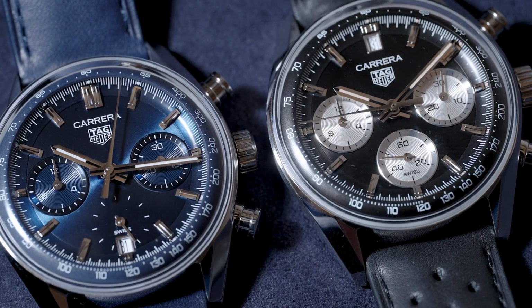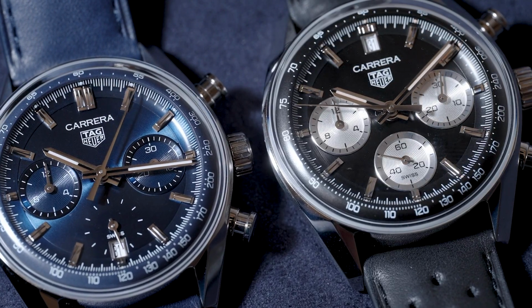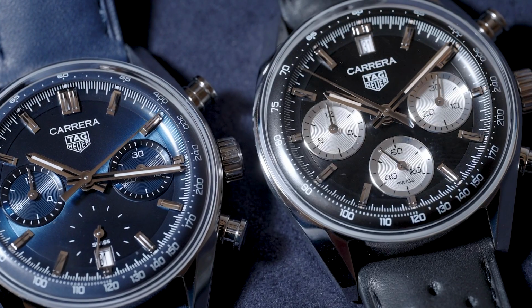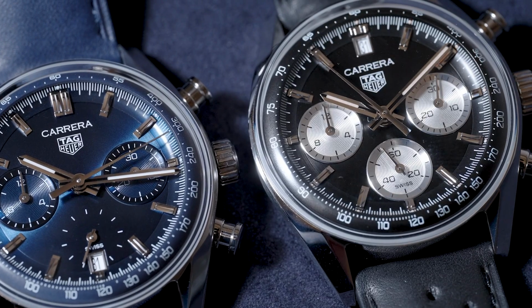So there's two versions of the 39mm. One is all blue, with gorgeous metallic blue subdials, and that has a date at 6 o'clock. Then there is a metallic black with silver subdials, which has that inverse panda effect, which really brings in some of those classic 60s models. And this one actually has the date at 12.